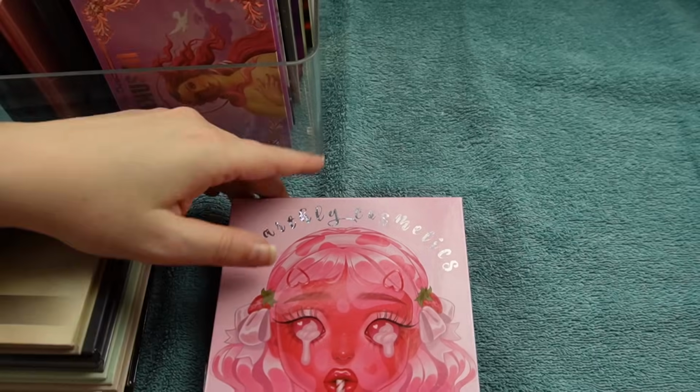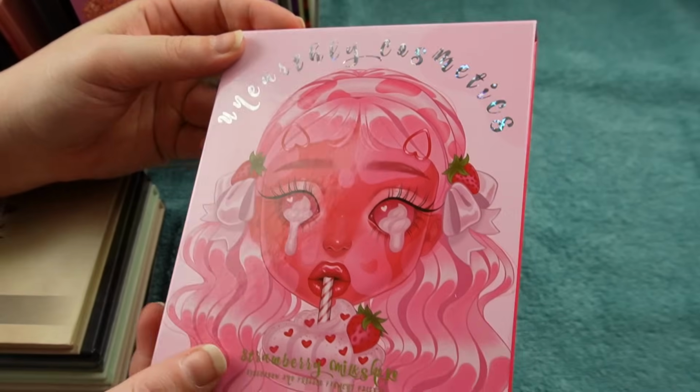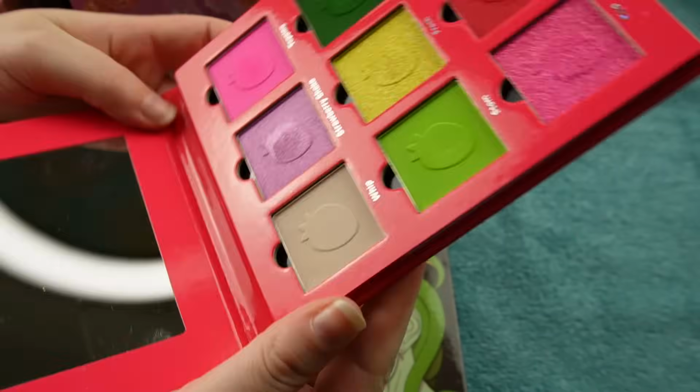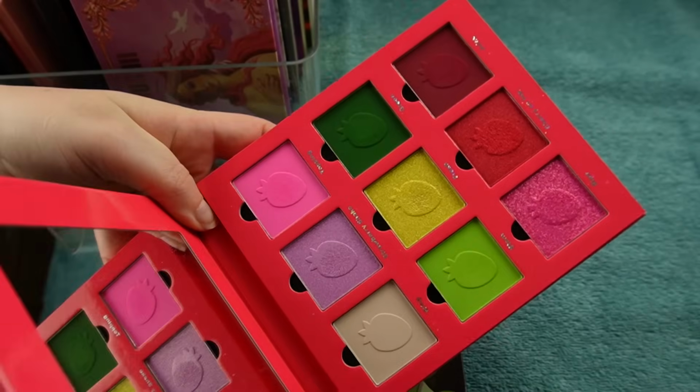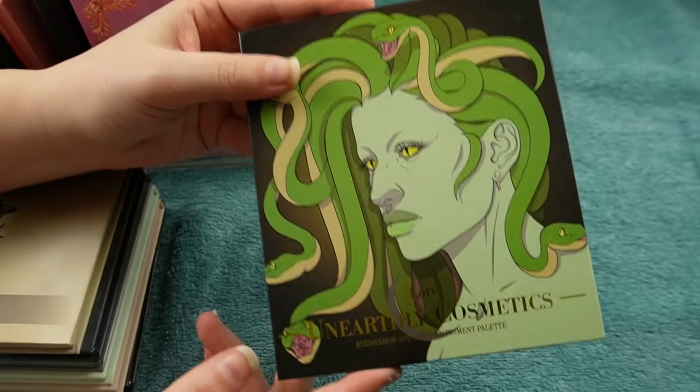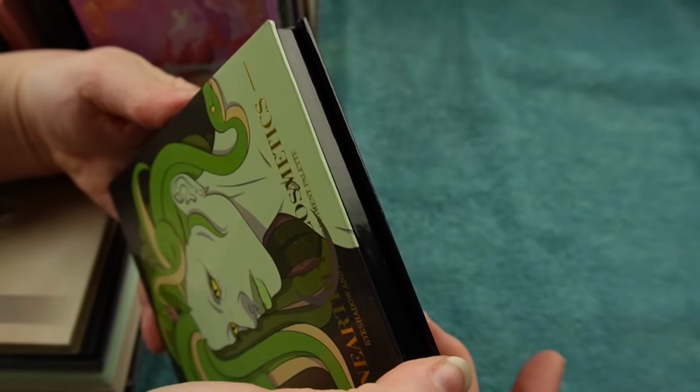I have some more indie brands in here as well. I have Unearthly. This is their Strawberry Milkshake palette. So again, remember what I said about having some more brighter things that have shimmers in now? This is a case in point. Again, I do have reds. It's a good thing I'm going through this like once a year or so. And this is the Lore, which I love.